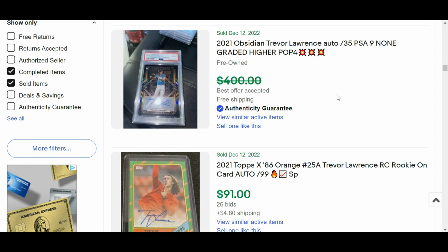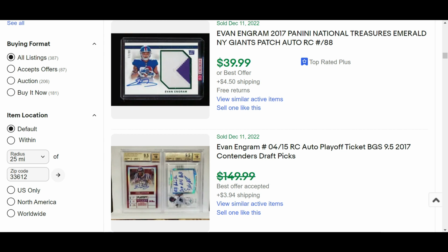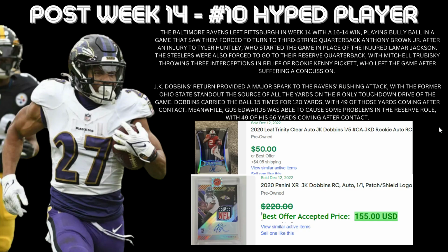Definitely making some noise here late in the season. Zay Jones, another monster performance from him as well. And last but not least, number 10, J.K. Dobbins, finally back. I'll pat myself on the back for this one. I knew he was going to explode onto the scene once he got healthy. Wrote him up in an Auction Sniper article a couple weeks ago.